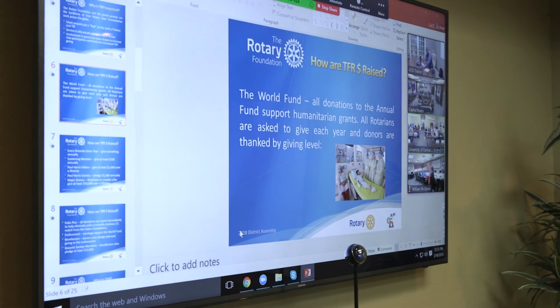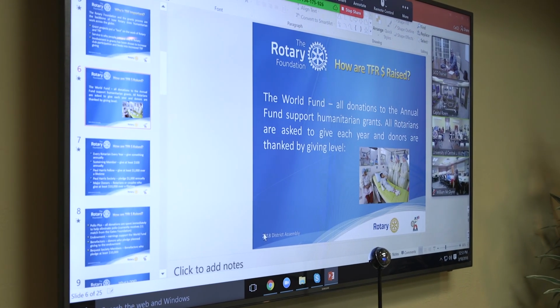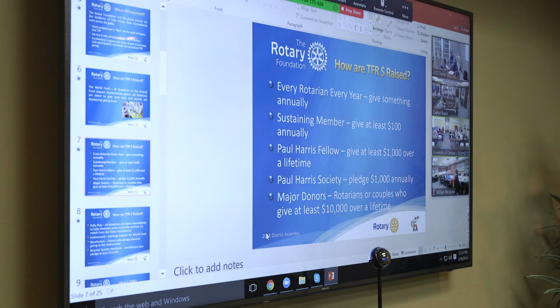So those funds are raised, as I said already, through donations to the annual fund within the World Fund and support humanitarian grants. All Rotarians are asked to give every year. It's every Rotarian every year. I'm sure you've heard that before. And donors are thanked by giving level. So, every Rotarian every year, you gave something every year, right?